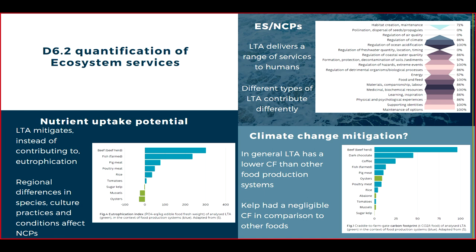So you can see the green bars and where it is in relation to other food products again. In general, low-trophic aquaculture has a lower carbon footprint than other food production systems, and also we could see that kelp had a negligible carbon footprint in comparison to other foods. It's neutral from a biological carbon footprint perspective, so the carbon footprint is actually caused by operational carbon footprints, but it's not negative. That's really important.